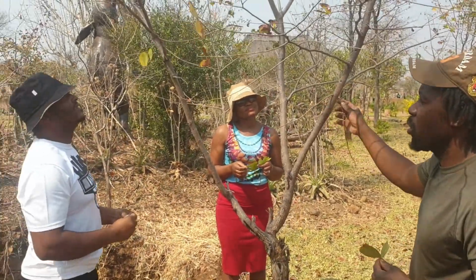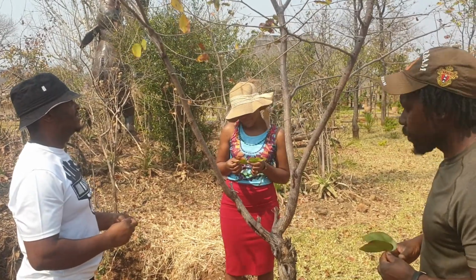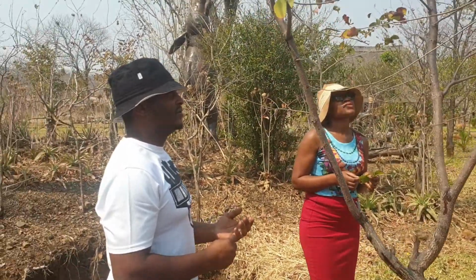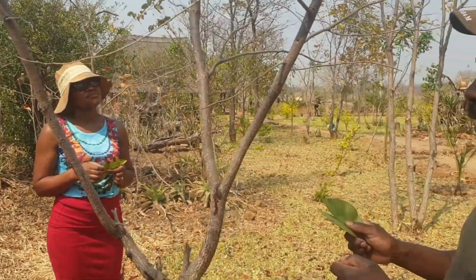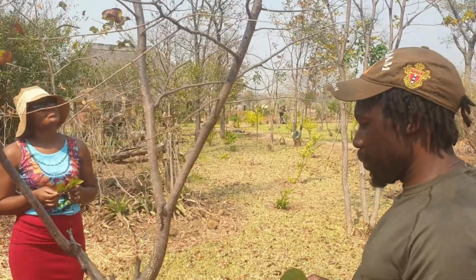How tall does it grow? It's a big tree, a very big tree. It can grow probably over 40 meters? Probably 15 meters or so. Okay, so it's a benefit to wildlife? Yes, indeed it is. And they like it so much. They do like it very much.